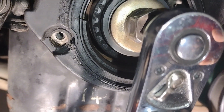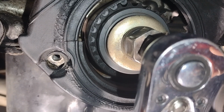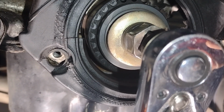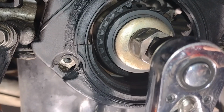At the reluctor plate, the teeth on the top left, you see how rusty it is? I wonder, maybe that's the reason why it's not getting an RPM signal, because it's not reading, because it's too rusty. I don't know. I will try to see if I can clean it up a little bit.